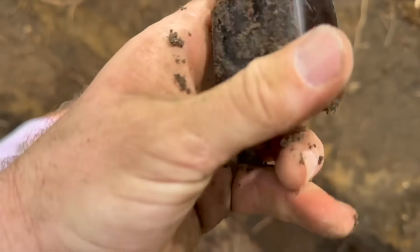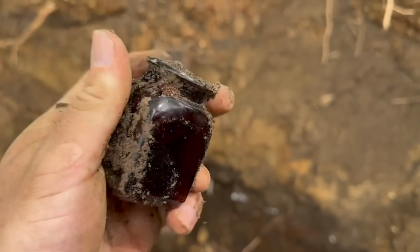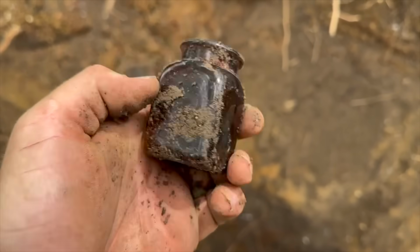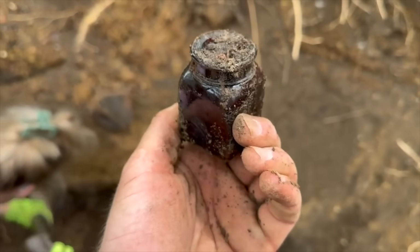Just pulled a mini snuff out. These are a little bit harder to find than the taller ones. This one does not have a single or a double dot, which would have been the strength of how strong the snuff was, but it's a nice bottle, nice air bubble in it, and we'll take it.